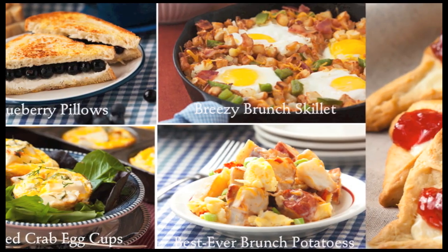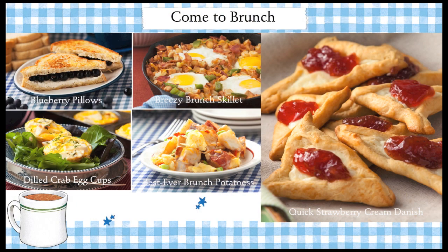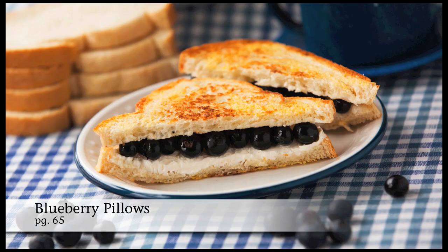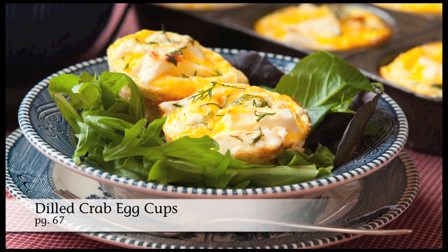Planning a brunch for family and friends? There's a chapter filled with recipes that are a perfect balance between breakfast and lunch, like blueberry pillows, Kathy's scotch eggs, and dilled crab egg cups.